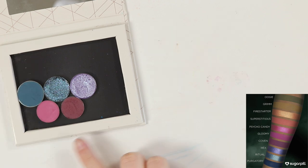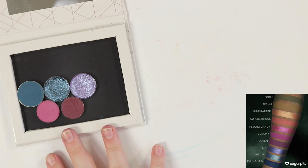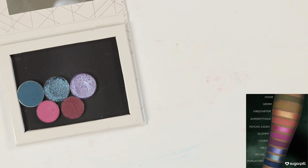We have a pretty good idea going. I think this is such a pretty color story on its own. I think it's so pretty. Continuing on though, now we're getting into some of the lighter colors. So we have a light pink, that's a shimmer.